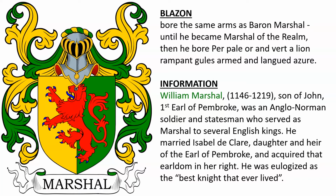Now, another Marshal was William Marshal. He bore per pale or and vert a lion rampant gules, armed and langued azure. William Marshal was born around the year 1146. He was the son of John, who was also a Marshal.